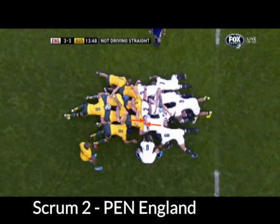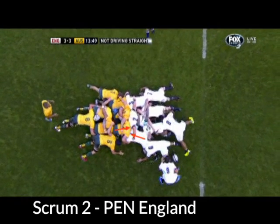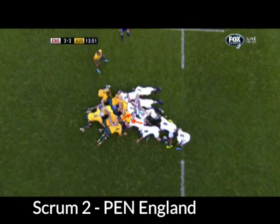As we look at the overhead of that scrum, you'll see that before the ball's put in, both props are fairly straight. And then once the ball's put in, they both start to angle. And as the scrum goes on, you'll see those angles get worse. The question is whether Alexander's angle is because he's driving to the left, or whether he's being driven that way by Vunipola, or whether he's following the wheel that the English are putting on through the tight head side. The reality is it's a combination of all three, and we can't tell from looking at a video, and the referee can't tell from standing next to the scrum exactly who was at fault.